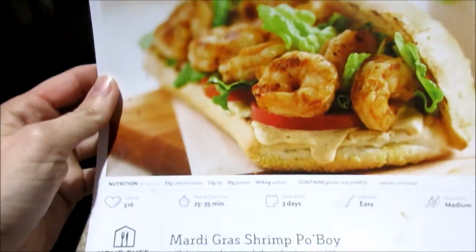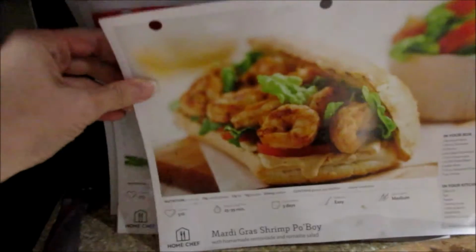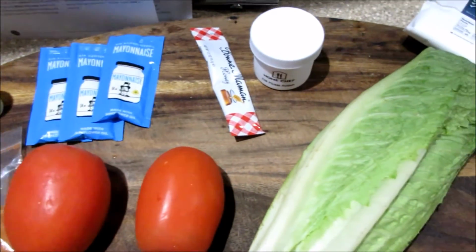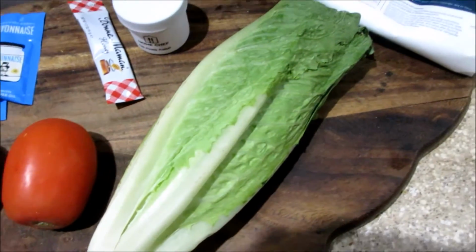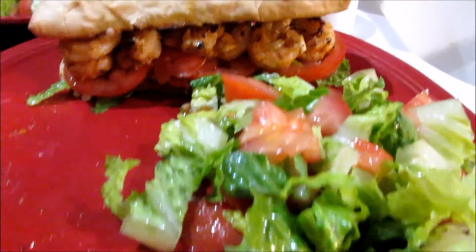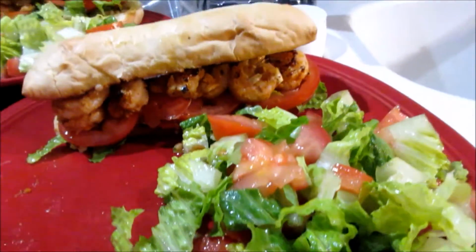The last of the 3 meals is the Mardi Gras shrimp po' boy, and we are having that tonight. So let me show you everything we need for that meal. And here's what we are going to need to create this meal. It's all laid out here. This is going to be a pretty simple meal to throw together. Okay, and here is the finished meal.